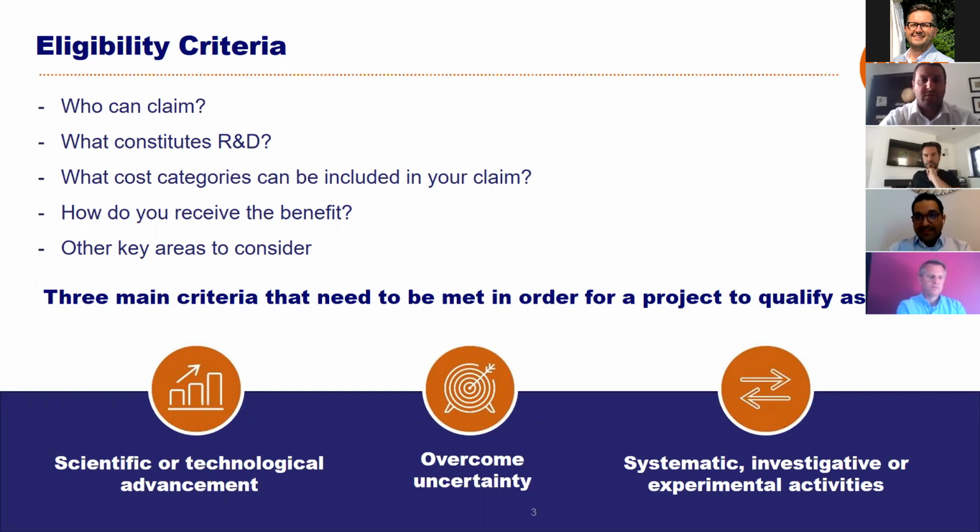For sure, that is cutting edge R&D and probably the top end. But the R&D scheme is devised in a manner where the definition is a lot broader. So companies involved in product development and process improvements in different forms and shapes could be eligible. So it's a lot broader, is the kind of summary that I would like to bring to the table here. Having said that, you are looking to satisfy three main criteria to be eligible.